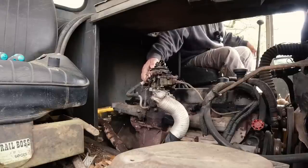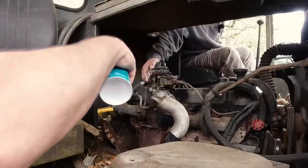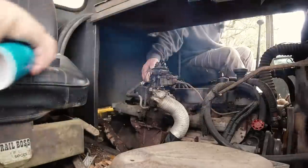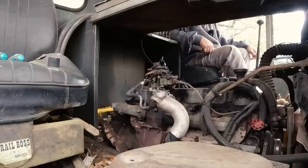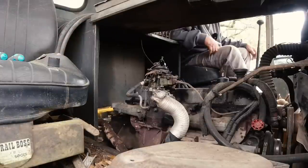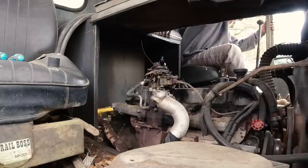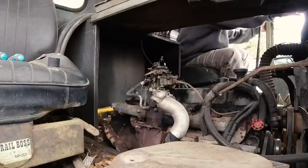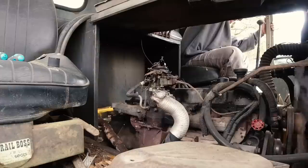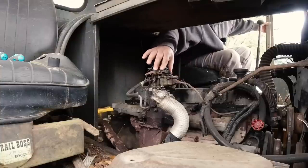Let me do that. I got it. You want to put gas in it? Too late to be scared now, boy. Oh, Lord. Gas engines. There it goes. Let's check to see if it's pumping fuel, or if the fuel pump is working. I don't know. Yeah, I sure don't like all that gas on that engine. I think that's working better though with the gas instead of the ether.